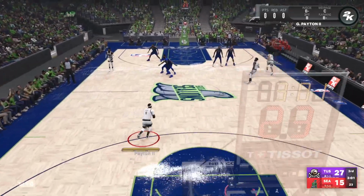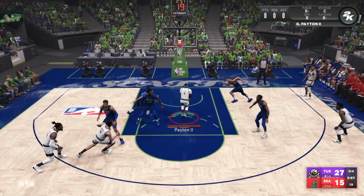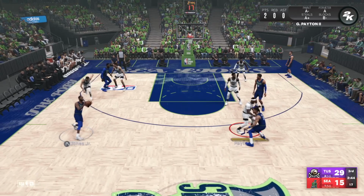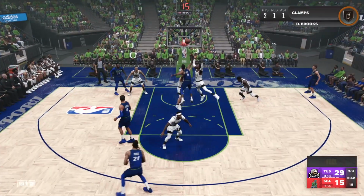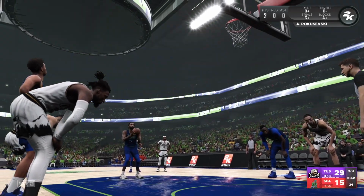All righty. Second unit is on the floor. Even Robert Covington is on the floor right now. Figure might as well here. That's a nice take by Gary Payton. Let's go, Gary. Let's go ahead and see what Robert Covington can do, man. Might as well. It doesn't hurt to have an option if we want to go 10-man, as we see him picking up the foul there.